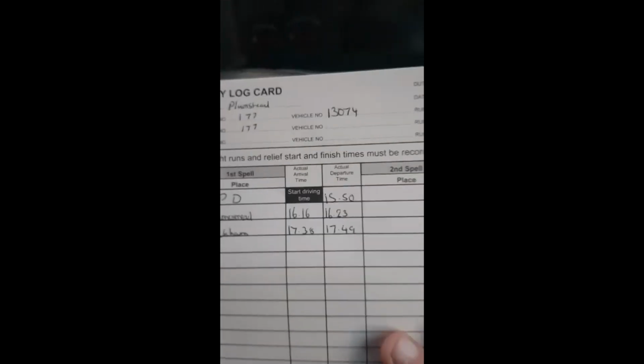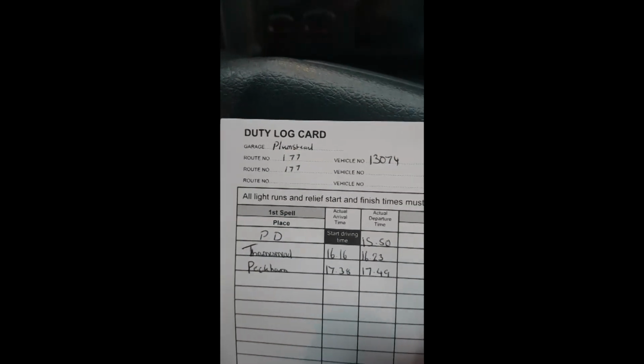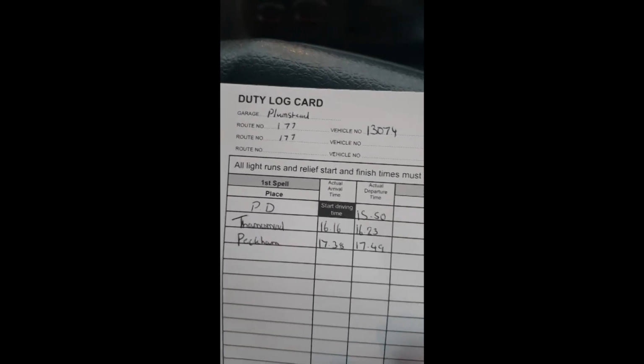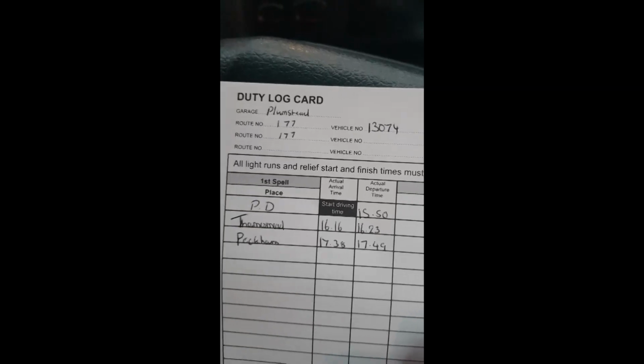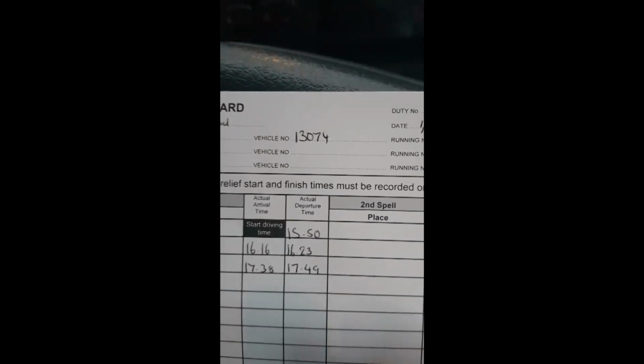So now we get to the log card. We'll start at the top. It says Garage Plumstead, pretty straightforward. You've got the route number, and it says it 3 times, so you could do essentially 3 routes in one day, but I've got a first half on the 177 and the second half on the 177. The vehicle number is the 5-digit number you'll see on the front of the bus, and it's also located, I don't know if you can see that, right there, 13074.